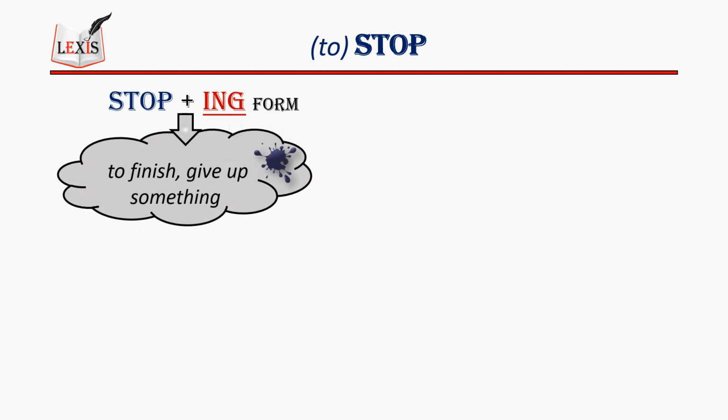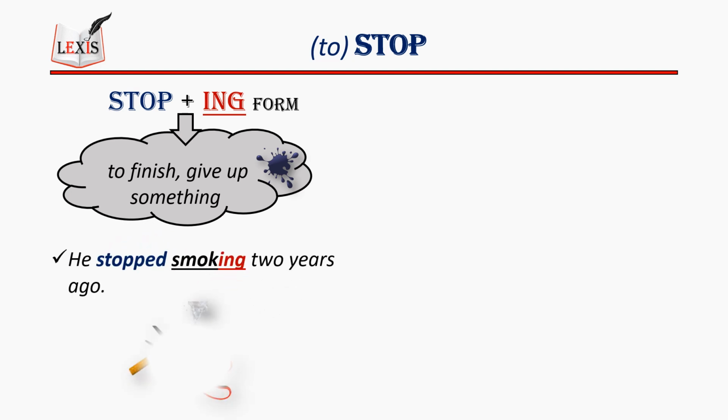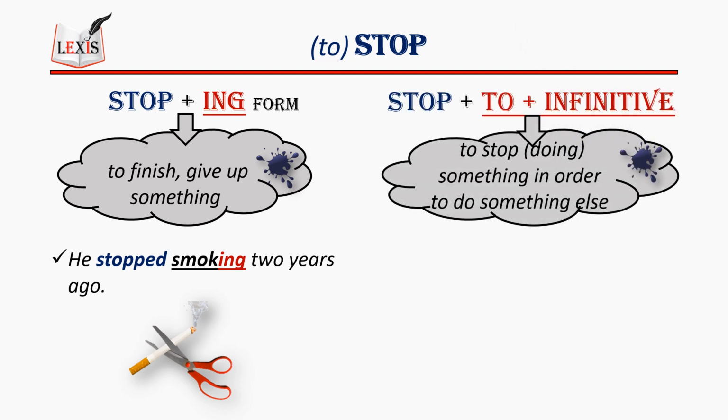The first verb that can be followed by either the gerund or the infinitive is "to stop." We use the ing form after the verb to indicate that an action or event is no longer continuing. An example: he stopped smoking 2 years ago. This means that he was smoking, and then he stopped. He doesn't smoke anymore.